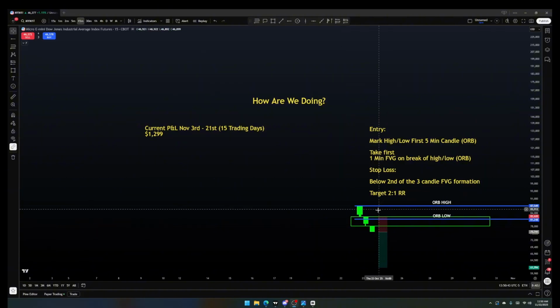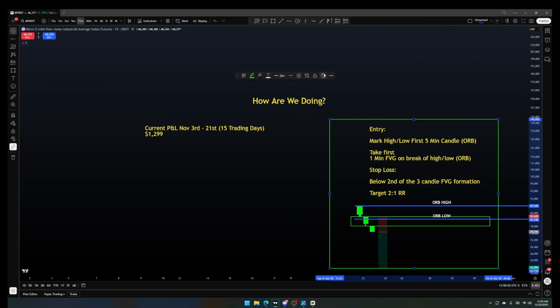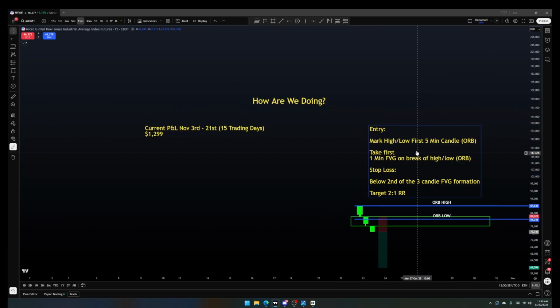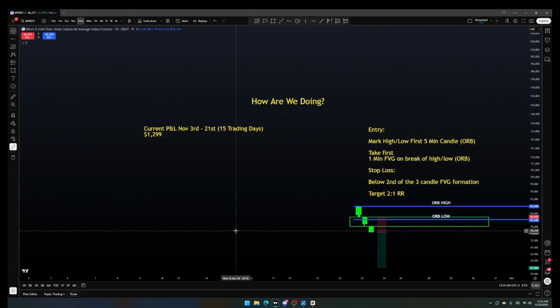Our stop loss is always going to be just below or above the second of the three candle formation, and we're always going to target 2 to 1. So this is such a simple thing. If you were to give somebody a list of rules and say, do this, an elementary kid could do it. Stupid simple. So I was like, okay, well, how am I doing? Let's take a look at it.